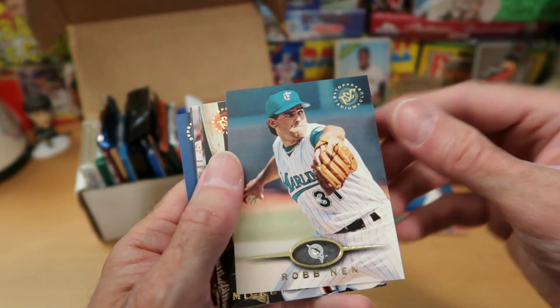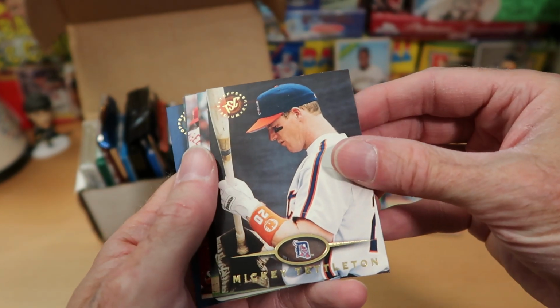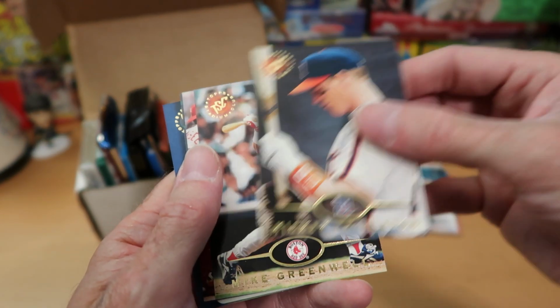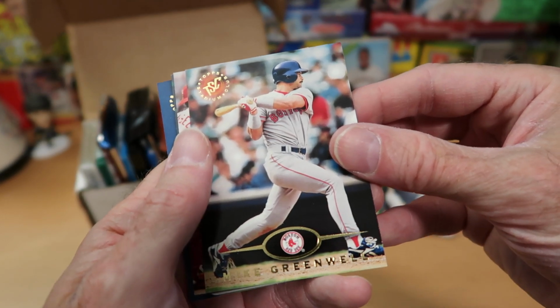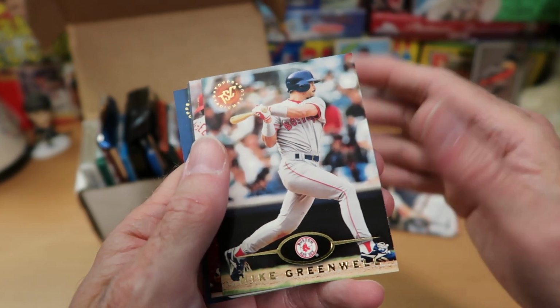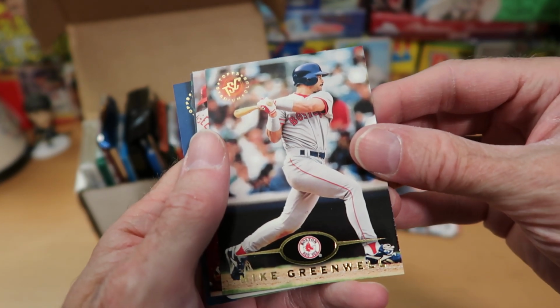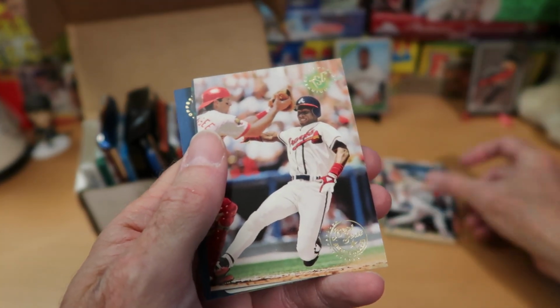Rob Nen on the backwards card. I'm not sure why. There he is with the Marlins. Mickey Tettleton, very good catcher there. He is with Detroit. And Mike Greenwell, who I kind of hate as well. I bought a ton of Mike Greenwell rookie cards when they came out because Mike Greenwell seemed like a sure thing. The guy was just like everybody thought he's going to be the next Ted Williams, and that was absolutely not the case. Who do we have here?